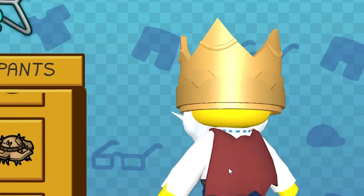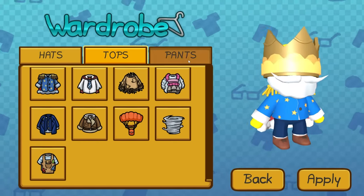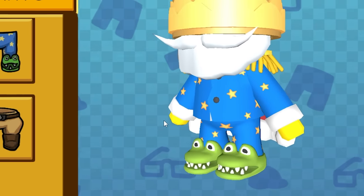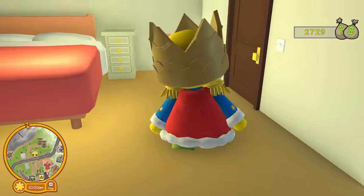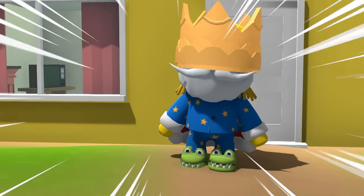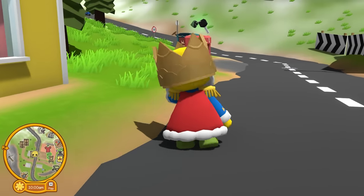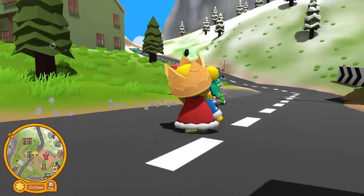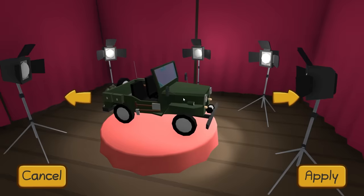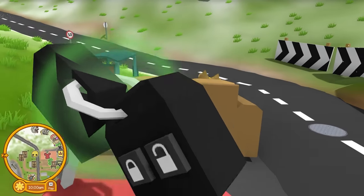There's the Dream King crown. There's the shirt and the cape. And the pants with crocodile slippers. Whoa, hold on a second. We look fabulous. This is awesome. So there is no special ability, but look at this. Hey, stop your motorbike. I'm the Dream King. I'll make you have nightmares, you jerk. That's mean, holy man. All right, and over here, the sofa car?